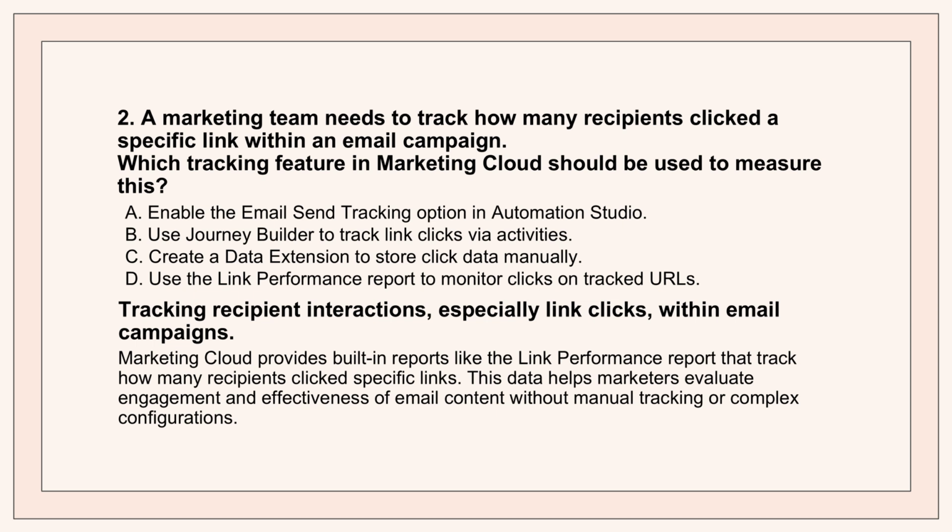Okay, next up. We've got a marketing team wondering if anyone is actually clicking on the links they've so carefully placed in their emails. This next one feels crucial for knowing if all that hard work is paying off. Absolutely. Measuring engagement beyond just opens is vital. So this scenario involves tracking clicks on a specific link within an email campaign. The options presented are A, Email Send Tracking and Automation Studio, B, Journey Builder, C, a data extension for manual storage, and D, the link performance report. And the winner for tracking those clicks is D, the link performance report.